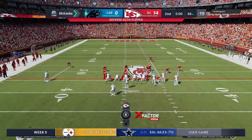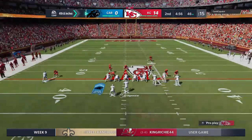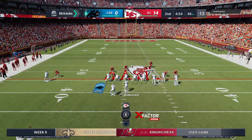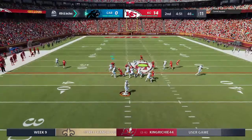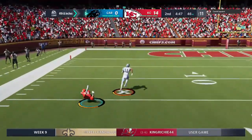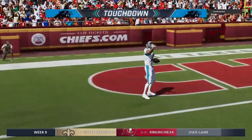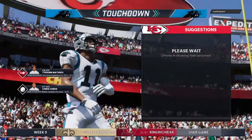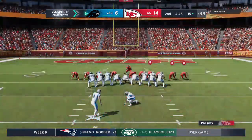And in their own territory, needing only a few inches, they're going to line up to go for this thing on fourth down. They're going to try and throw. He's going to air one out for Anderson. It's caught inside the 25. Touchdown, Carolina. Robbie Anderson, his 4th touchdown on the year.